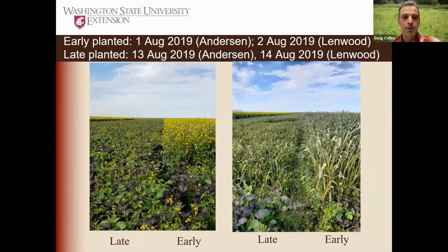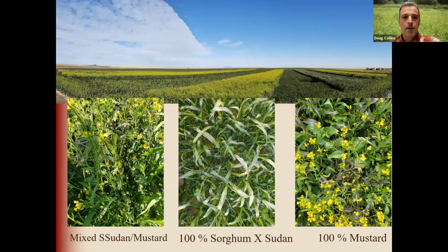And I'll have some data to show what that looked like exactly. And then this is just, we didn't have a drone picture, so this is standing on top of the pickup trying to get a sense of those plots, so really large plots. And then looking straight down, you can see the mixed sorghum Sudan grass, 100%, the mixed sorghum Sudan grass plus mustard. And then here, the 100% sorghum Sudan, and then here is the 100% mustard.